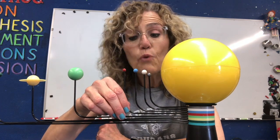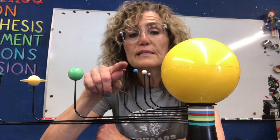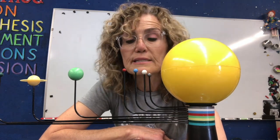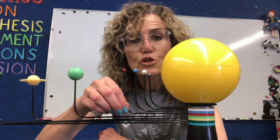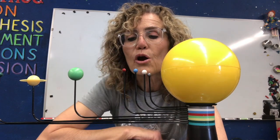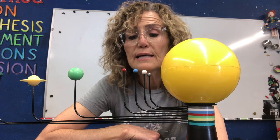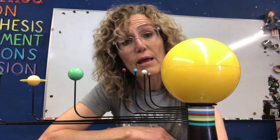The 4th planet is Mars. Mars is a red planet because it has a lot of iron in its rocks. And when iron rusts, it turns red. So here's Mars. It's a little smaller than Earth. Also, it is a little colder because it's farther away from the sun.